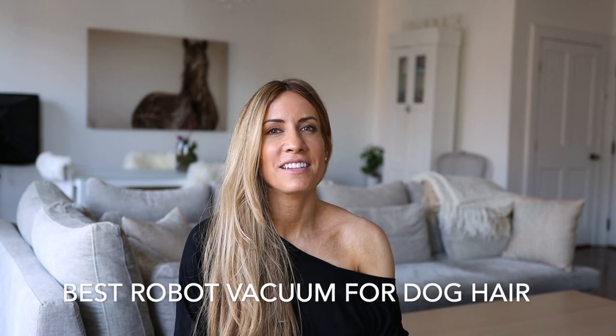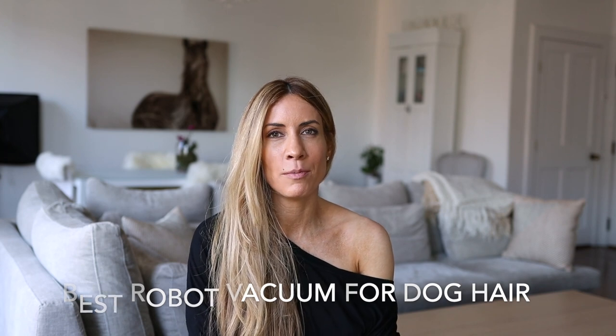I do have to always make sure to pick up the water dish that's in the kitchen, because obviously vacuums and water are not a good idea, and I think that would form a lot of mold inside my vacuum, which is the last thing that I want. I personally think that this is the best robot vacuum for dog hair.